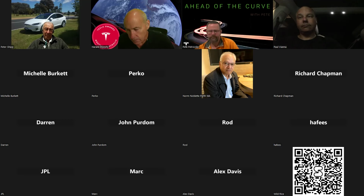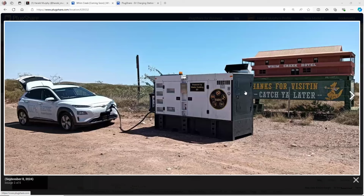In fact, one of the awesome locations I was at, and I think there's an image of it there. This is Wim Creek. That's actually Tim Devereaux in his Kona, and he was driving in convoy with John Edwards and Jim Thompson. So this is John Edwards' biofuel, and it's got a 60 kilowatt DC charger, and it's a temporary setup at Wim Creek.